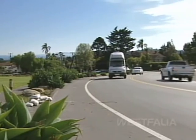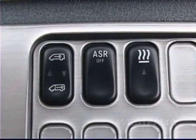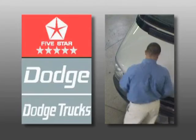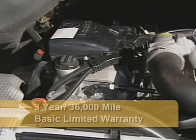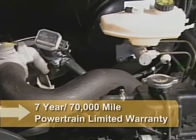The Westfalia offers good value with its steel unibody construction, automotive air conditioning, electronic tachometer, and speed control. The Westfalia must be serviced at a 5-star Dodge dealer to prevent voiding the warranty. The transmission is serviced at 80,000 miles, and the dipstick must not be tampered with.